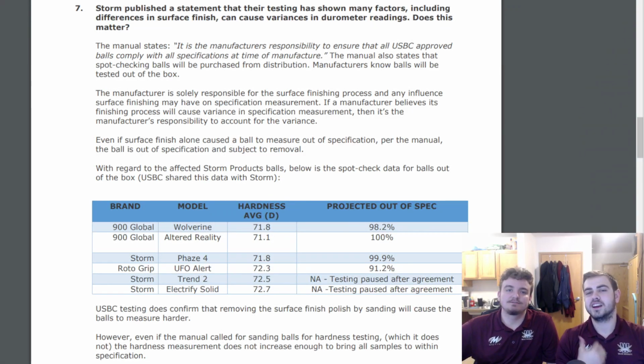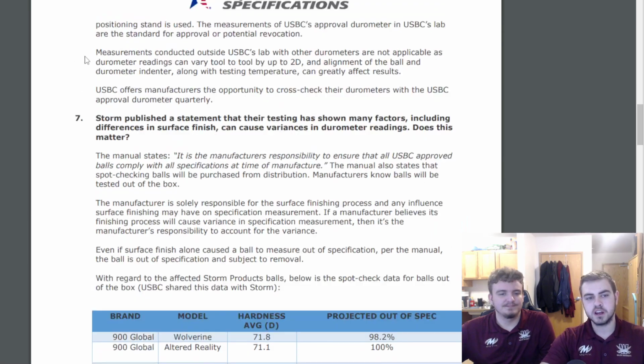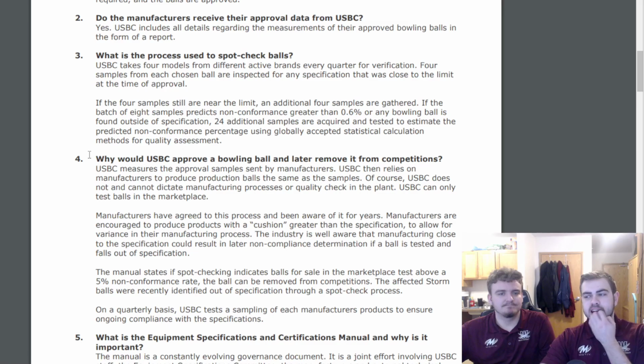My name is Josh. And I'm Rob, and today we're talking yet again about the USBC's six-ball national tournament ban. This is something we missed a little bit earlier in the week, but the USBC has finally posted the hard data that they got from the bowling balls they tested at the Masters. And they posted this 7-page FAQ to answer everybody's questions. So we're going to go ahead and go through that today.